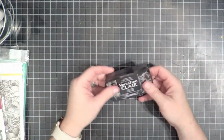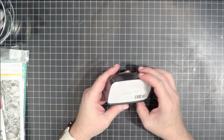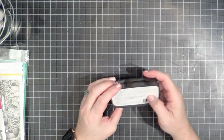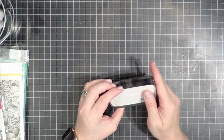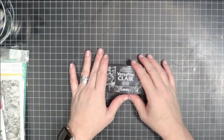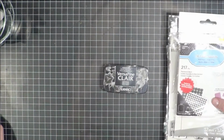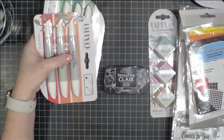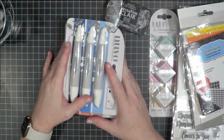And then finally, I got some of the VersaFine Clair Nocturne ink, which is a pigment ink from Tsukineko, because you can never have enough black inks. And this is great for watercolors and other things like that that need to be a pigment ink. So those are my little haul pieces for now. I'm excited to get to work. I just need about 6 more hours in the day, maybe 4, and I'll be good.